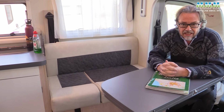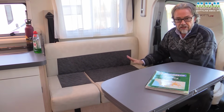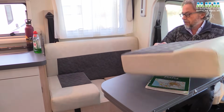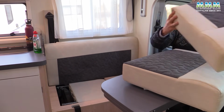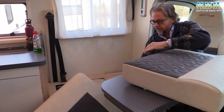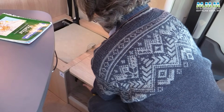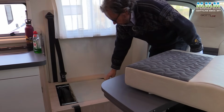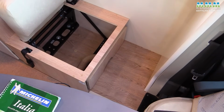Now, as I mentioned earlier, this is a four berth van, so of course you need to be able to convert these sofas into travel seats. Now, this cushion you need, this one you don't, and this one you don't. You've got a little folding flap at the front of the seat that just drops down, and the backrest, or the main part of the backrest, just hinges up into place.